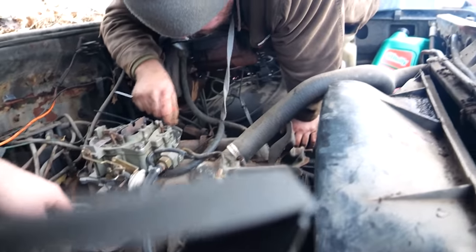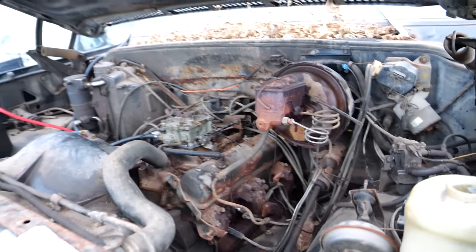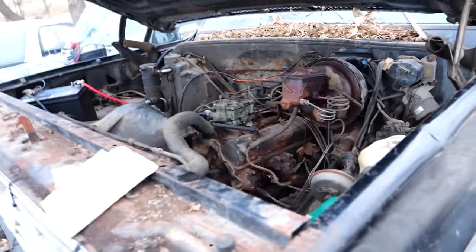Alright, we'll keep poking around, see what we can find. Alright, we think our zip tie throttle link was a little too tight, so we put a looser one on like that. Let's see if it'll idle now. I'm scared, I'm gonna stand back.